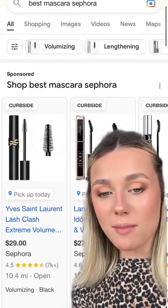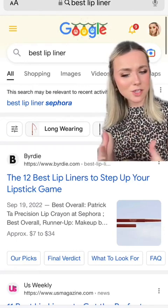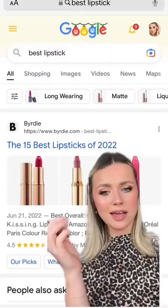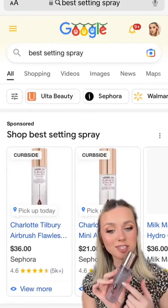For mascara, we have upgraded from Dior to YSL. I actually just got this in PR the other day, and I've never tried this before. Honestly, not too bad. Lip pencil was also not that much of a clear option, but this article says that Patrick Ta is best overall. This is the only shade I have, and it's in shade She's Humble. And for lipstick, we have Charlotte Tilbury. And finishing this off with a Charlotte Tilbury setting spray.